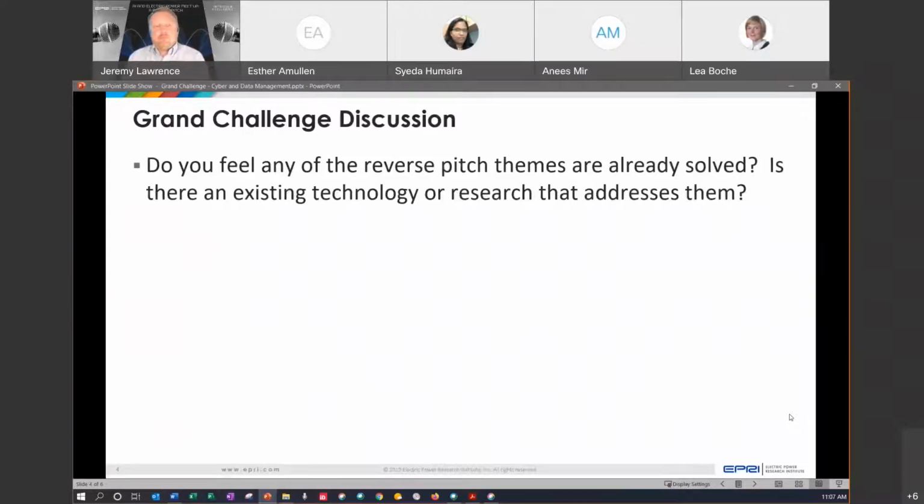I have a brief comment. I've seen some solutions, especially around zero-day attacks, that don't include AI in how they address the problem.